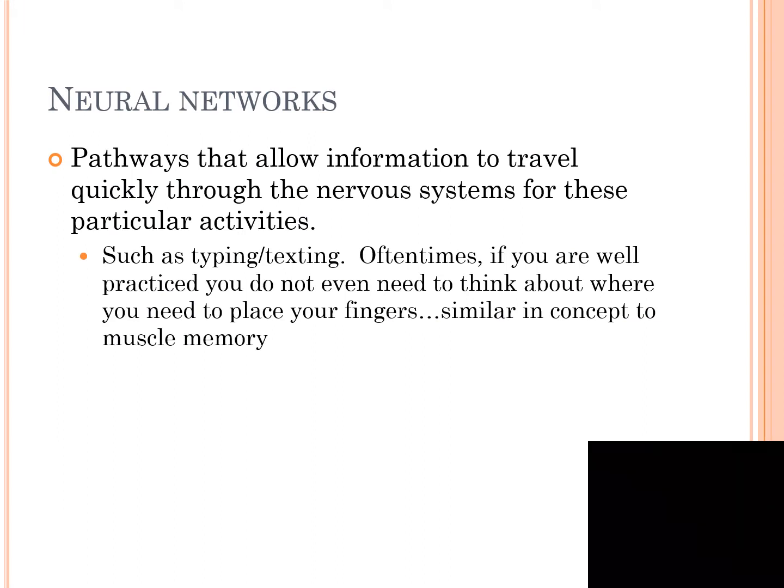So, what is your neural network? You should have seen this in your textbook, but it is a pathway or pathways that allow information to travel quickly through the nervous system for these particular activities. An example could be typing or texting. Oftentimes, if you are well practiced, you don't even need to think about where you're going to place your fingers. Similar concept to muscle memory, especially if you play a sport. You probably have heard of this before when I've coached. I always talk about building muscle memory, especially doing things the correct way.